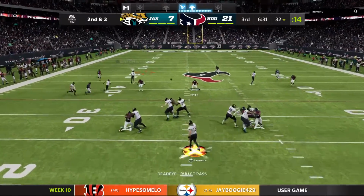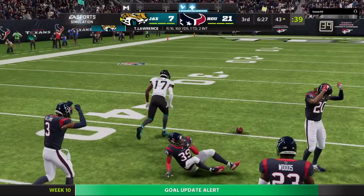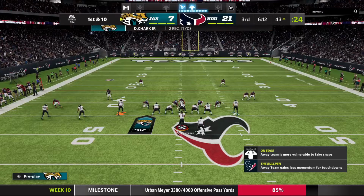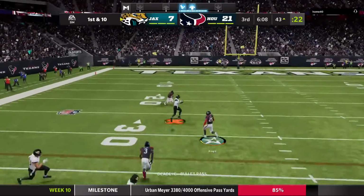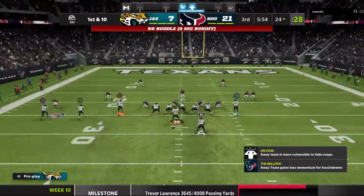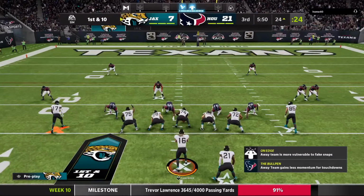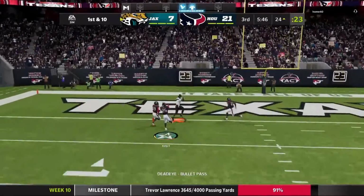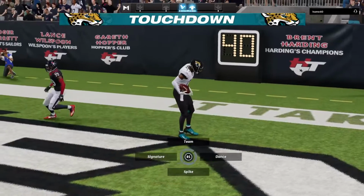Out of the gun, it's Lawrence. And Sharp calls it in. And they're going to have this across midfield and inside the 45. Throwing now, Lawrence on first down. That's once again complete to Chark. And he goes down, but not before getting this inside the 25. And they'll throw on first down with Lawrence. And that ball is caught by DJ Chark for the Jags touchdown.